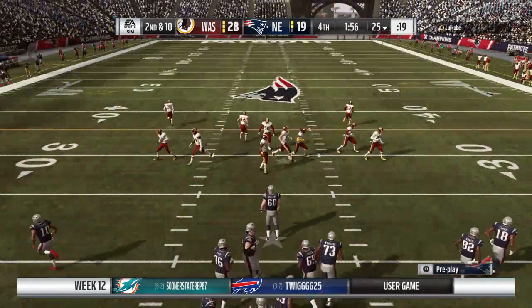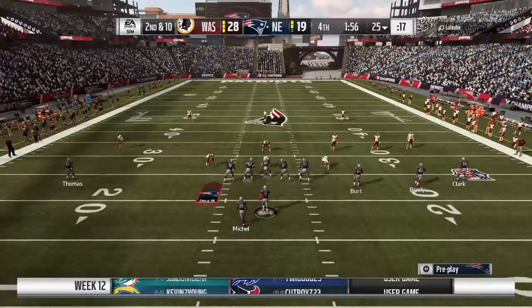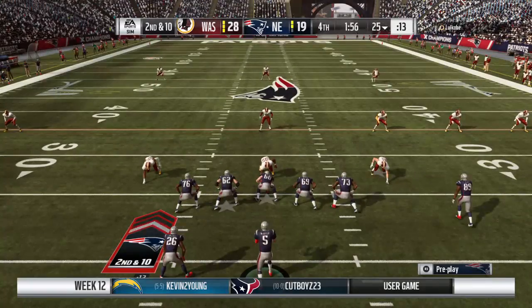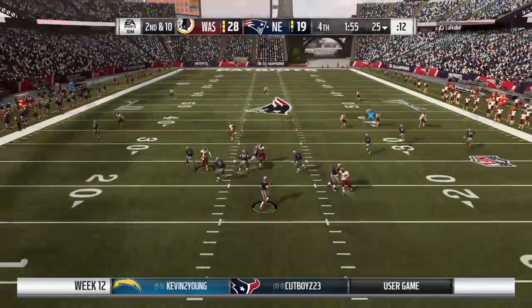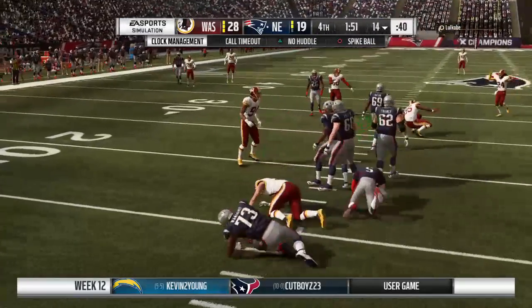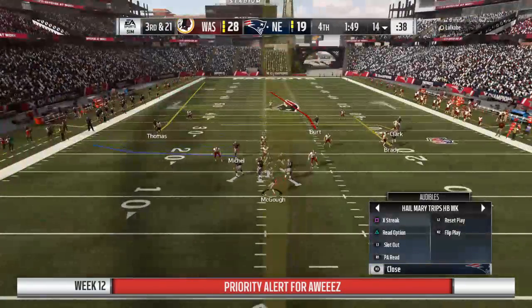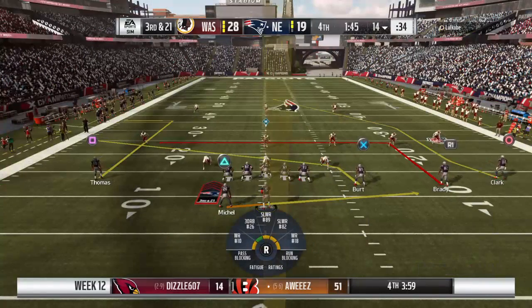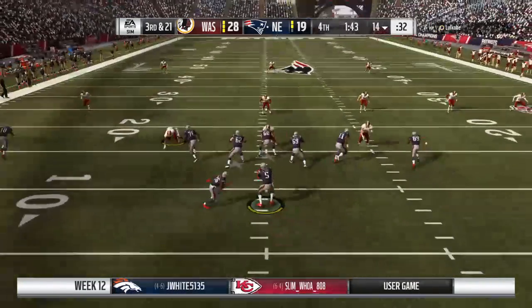Line of scrimmage, again the 25, 2nd and 10. Gone! Back to throw now on 2nd and 10. Nowhere to go here. He lost the football. And the offense will get this one back. Boy, that could have been catastrophic at this late stage of the game, but they avoid disaster.